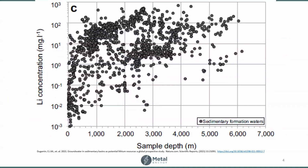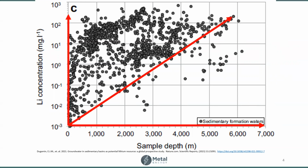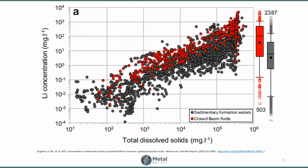Same kind of idea, but now we're going to look at depth. Depth is there on the bottom with increasing depth down towards the right, and then lithium concentrations on the left. There's a positive correlation, not linear, but still positive correlation that as you sample more brines at depth, you have generally higher average concentrations of lithium. Our basin is between 500 to 700 meters depth, so we're right in that good window of having higher lithium concentrations with depth.